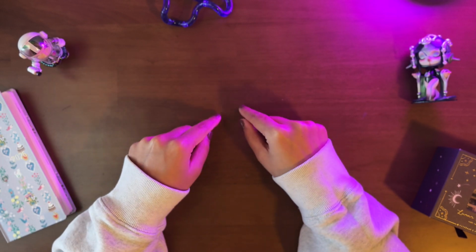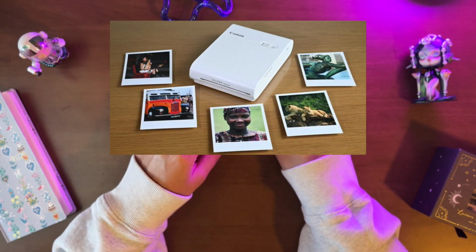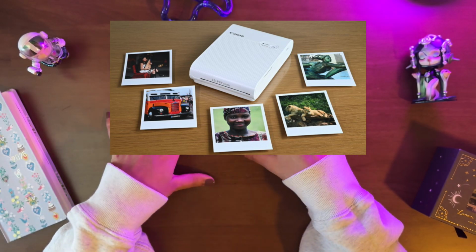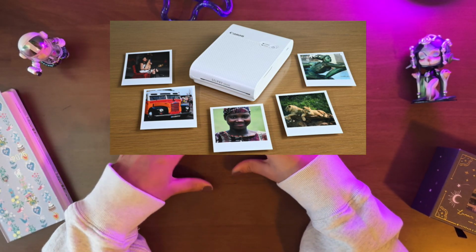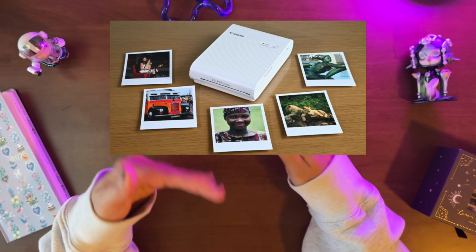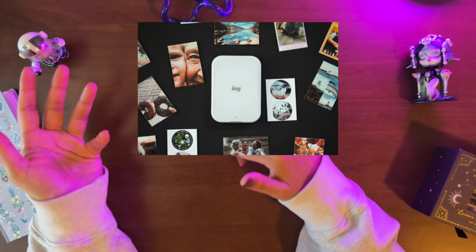And the one that I'm most interested in right now is the Canon Selfie Square. I've heard really great things about it. I've seen a lot of Reddit discussions about different photo printer comparisons. I've seen a lot of YouTube videos, and the consensus that I'm seeing is that the Canon Selfie Square is really great quality. Like the colors are accurate compared to something like the Canon Ivy.